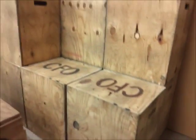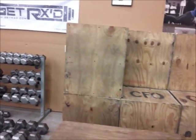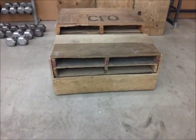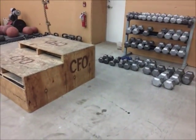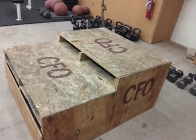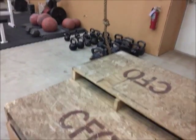Boxes. We had a box building party. I bought 10 sheets of plywood, and we built 10 boxes, and some of our members came in and helped. These boxes here, our first boxes that I ever made, are just pallets I got out of the dumpster. I screwed them together, found some scrap plywood, and put a skirt around it, and boom, you got jump boxes, 2024. And then I just added a removable extension for the 30-inch.